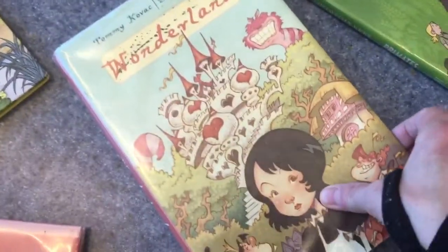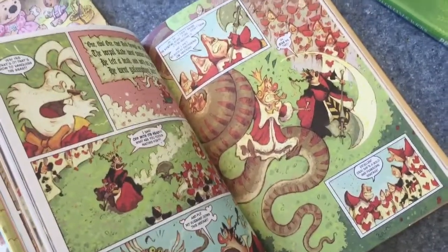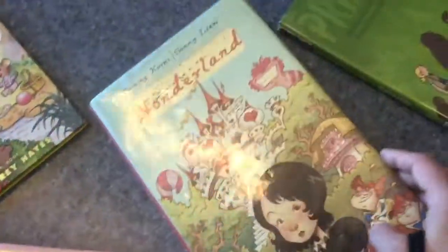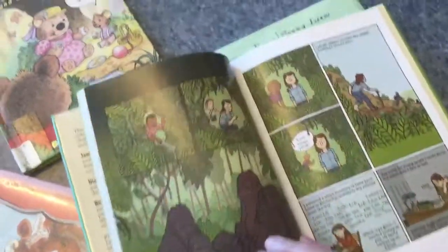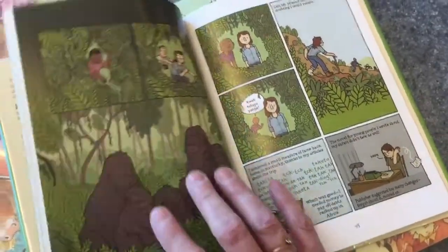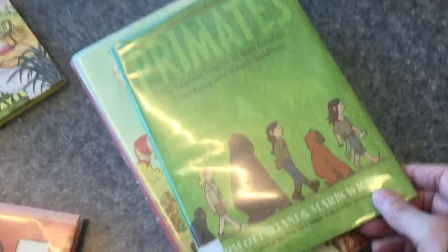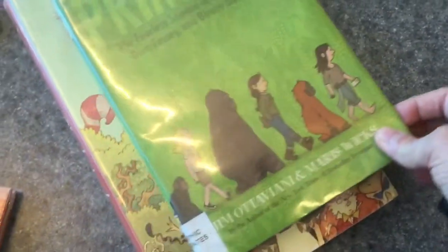Even I found some books that I can't wait to read. You want to see? This is one with pictures. It's called Wonderland, about Alice in Wonderland. This is called Primates, and it has lots of pictures too. A book with lots of pictures and words like this is called a graphic novel. And this is about Dian Fossey. It is about Jane Goodall. It's about primates.